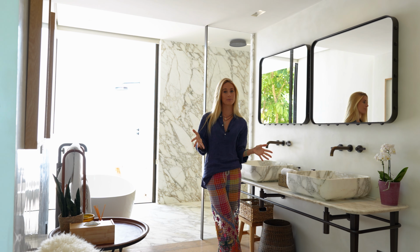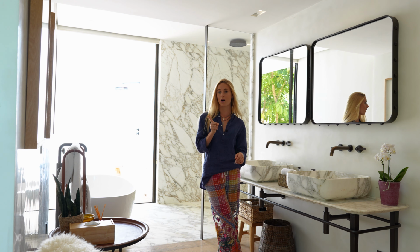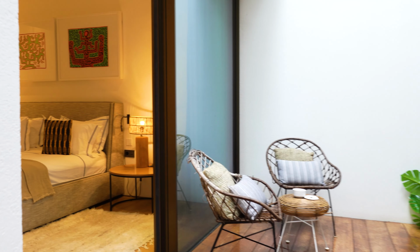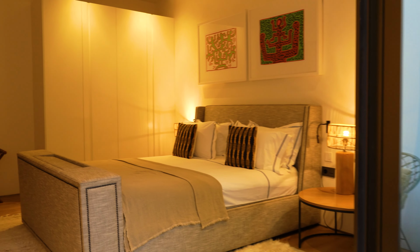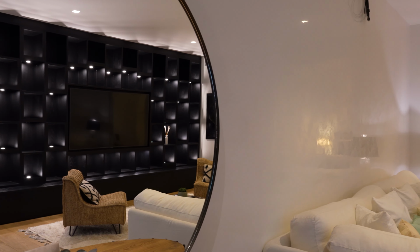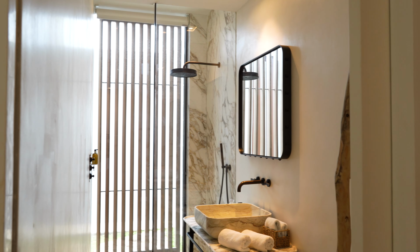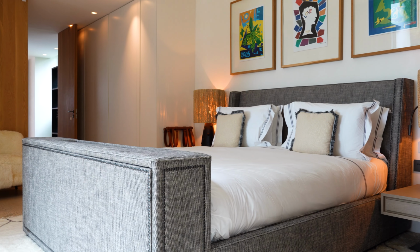Now the house has 8 bedrooms in total. I've mentioned one so far, which is in that tiki hut in the garden. That's its own little bedroom suite. Then of course you've got the principal here. Behind here you have one further bedroom suite, and that leaves 5 bedroom suites on the other side of the house and on the lower level as well. We're going to go visit another one of them in a minute, but all of them are en suite.